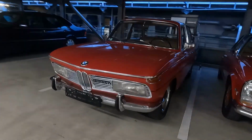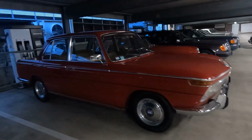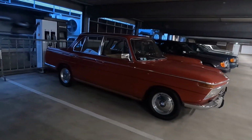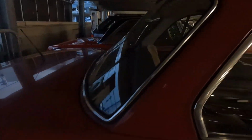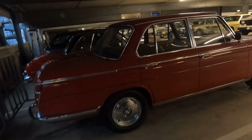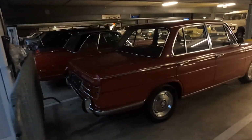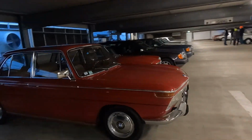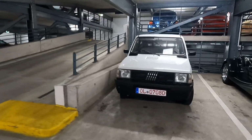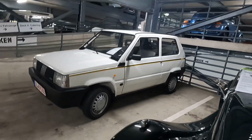BMW 2000 Ti, the Neue Klasse, given to us by Hofmeister, with the Hofmeister kink right here. Interesting car, and well, it pushed BMW into a new era. Here we have the small and nimble Fiat Panda. This is a special model.